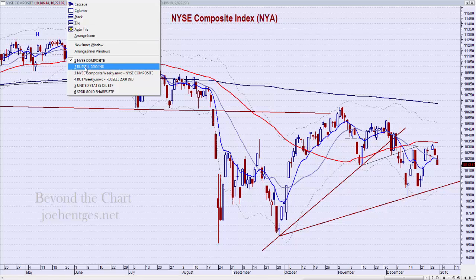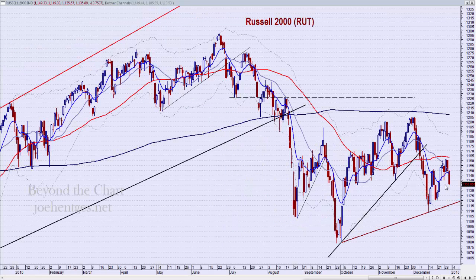And let's just take a look at the Russell 2000. The Russell 2000 is in a similar breakdown type picture, definitely weaker than the S&P 500 and even the Dow. It closed down 13.75 for the week, and again, almost on its lows for the week.